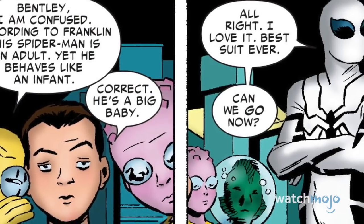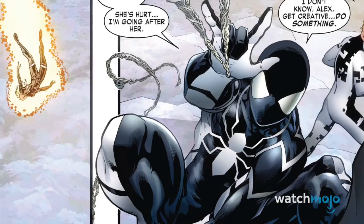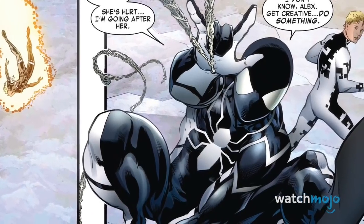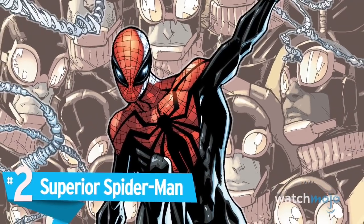While on duty with this group, Spidey donned a white and black number based on the team's official uniform. The suit was also able to invert these colors to be mostly black. Talk about slick. Number 2, Superior Spider-Man.